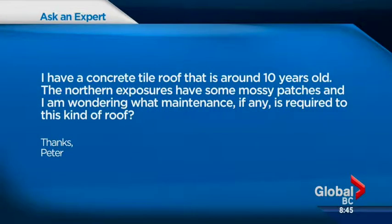All right, good luck with that, Bill. Peter emailed into us and said he has a concrete tile roof that's about 10 years old. The northern exposures have some mossy patches, and he wants to know what kind of maintenance, if any, is required for this kind of roof.